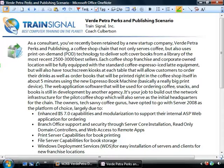The web application software that's going to be used for ordering coffee, snacks, and books is still in development by another agency, but it's your job to build out the initial network infrastructure for this pilot coffee shop, which is also going to serve as the initial headquarters for the chain. Now, the owners, who are tech-savvy coffee gurus, have opted to go with Server 2008 as the platform of choice, largely due to some really cool things.